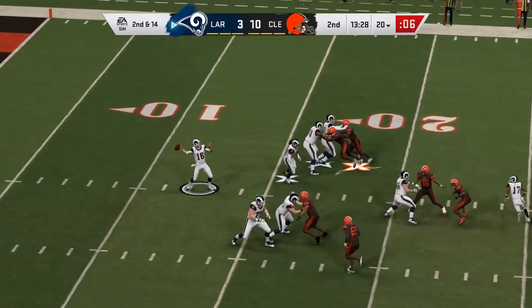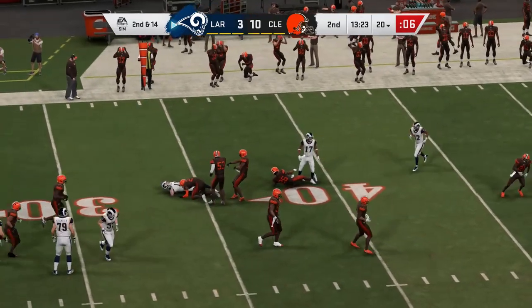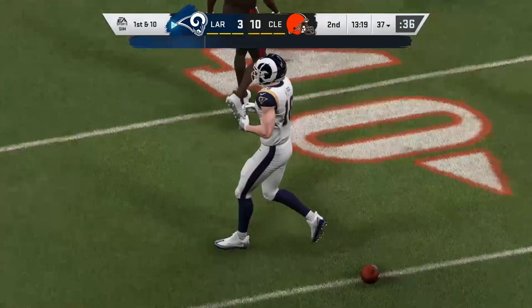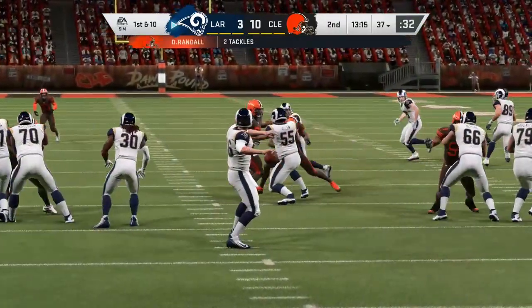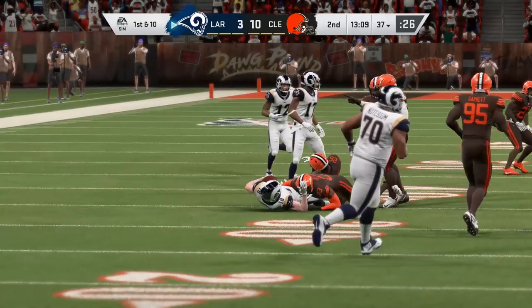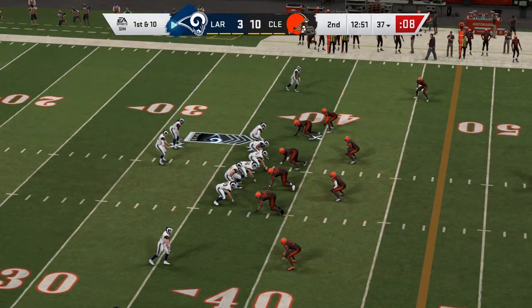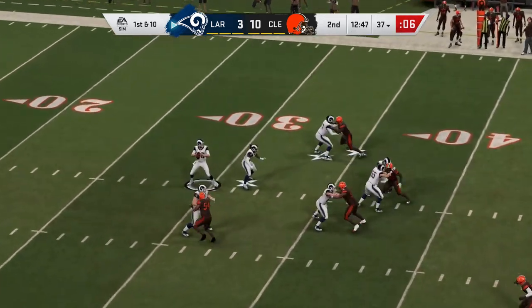Out of the gun, Goff. Wide open receiver complete. And they're able to get this one across the 35. It's a pickup of 17 and a first down. I think it all came together there. In breaking route, drove it with excellent pace. Money throw right there to move the sticks. Goff in the offense with a first and 10. And he's a perfect 5 for 5 here to begin the game.